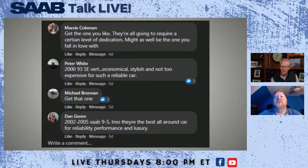I think more so that people just don't know that it's a matter of maintenance. It's a matter of taking care of these vehicles, and that's across any platform. As far as a first car, if you're looking for a first Saab, a lot of different opinions there. Personally, I think a 9-5 would be a good first choice, especially in the 2004, 2005, and newer.